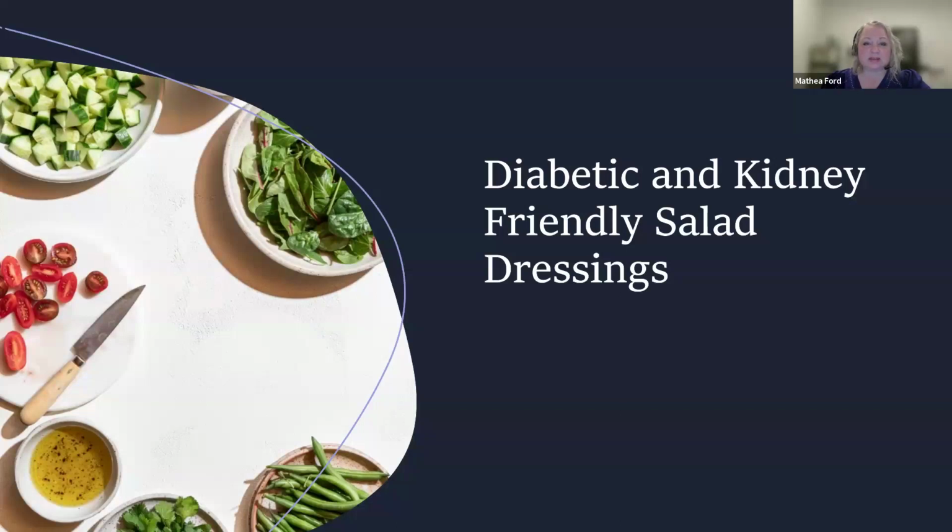Diabetic and kidney-friendly salad dressings. Salads can be a great way to get your daily intake of vitamins and minerals, but what if you could make them even healthier? With kidney-friendly salad dressings, you can.